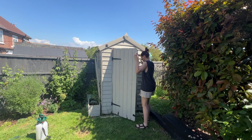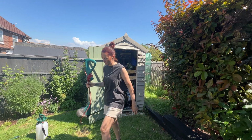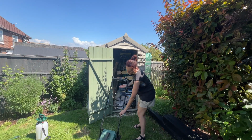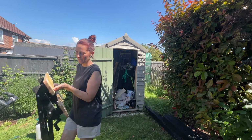So I decided to have a good sort out in the shed. It got too full of stuff. As we rent our house, we don't actually have access to our loft, and so our shed is really invaluable for storing items, but often it can get full of junk.